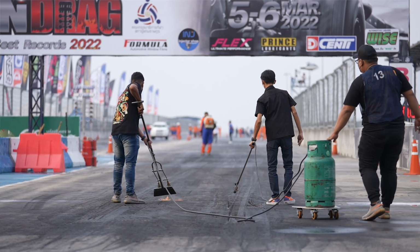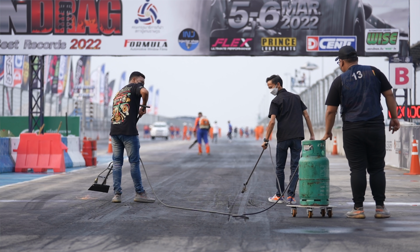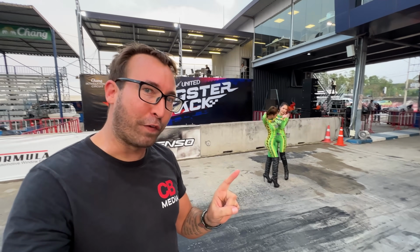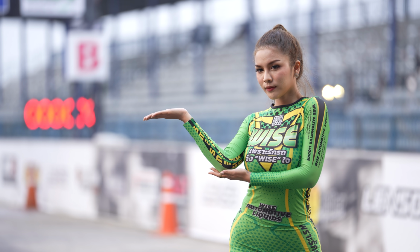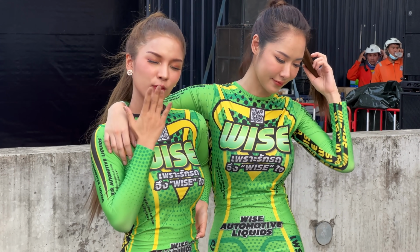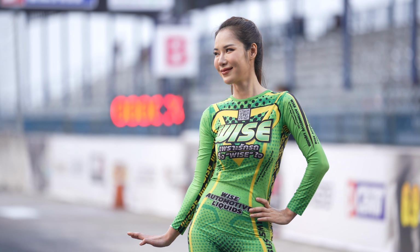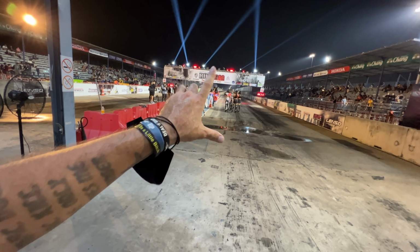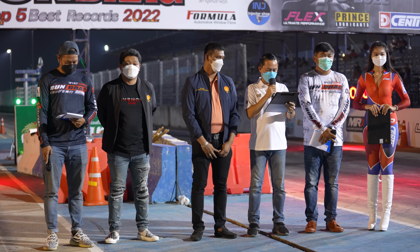They're over here working on getting the track dried out. Some of the hottest models here are always the girls wearing the wise outfit. Okay, so they're going to be doing the opening ceremony over here. And while they do that, I'm going to explain to you how I messed up.